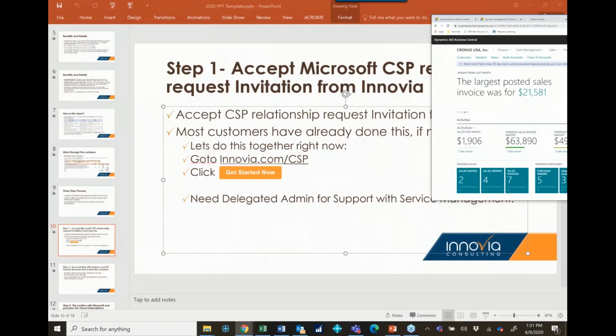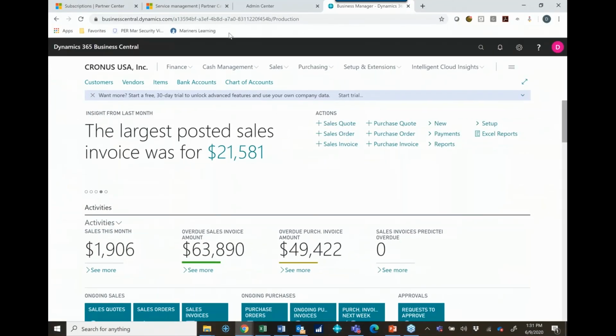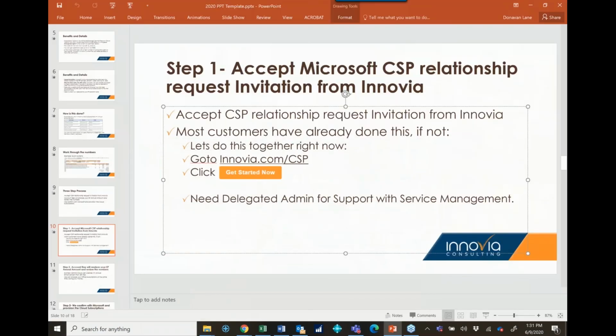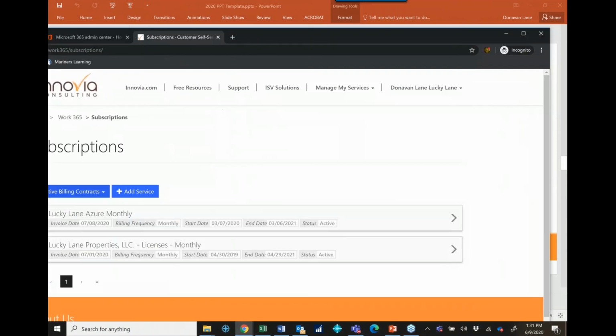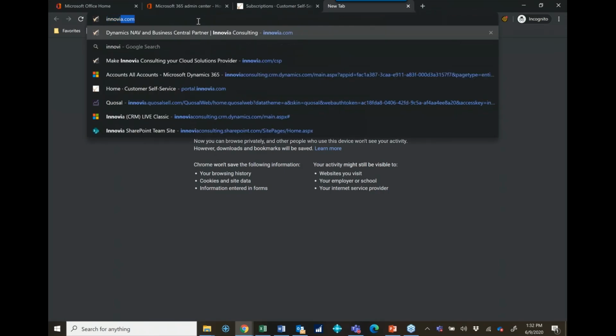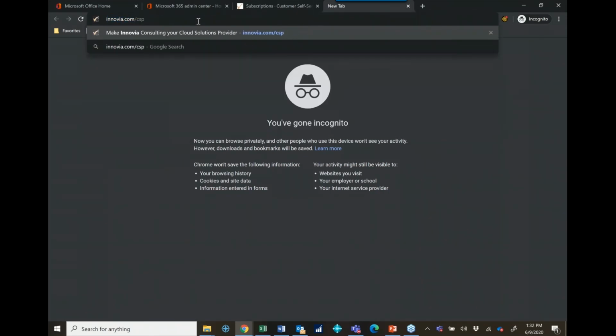All right. So I'm here as Lucky Lane Properties, right? If you go to that website, go to Innovia.com/CSP. And why don't we all do this together? I'll wait for you. And if we could have a couple of volunteers do this and then tell us your experience.